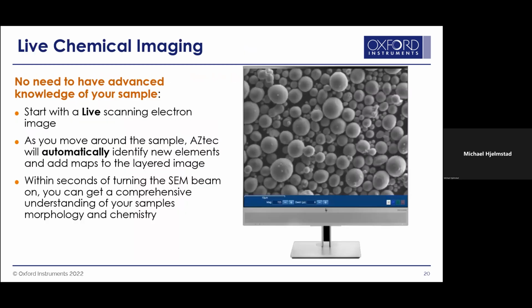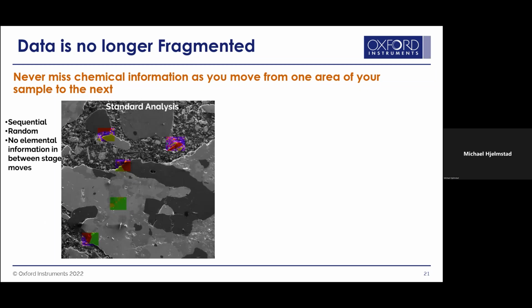I guess I skipped over something there, but the other thing that we wanted to press with the Aztec Live capability is the old way we used to do things. Imagine the electron image that we have on the left there, and maybe you went through and did this nice job of stitching together multiple fields, so you really have a great overview from an electron image standpoint. But historically, when you did EDS, you'd pick and choose different points. Here we have 5 different points, all very interesting on their own, but is it telling you everything you need to know about the sample?